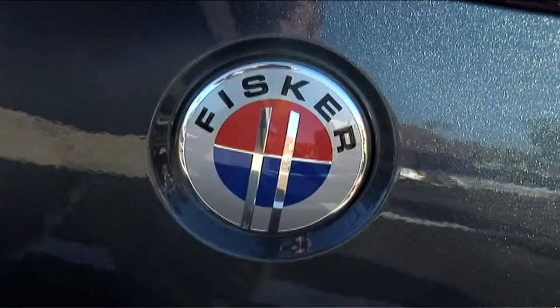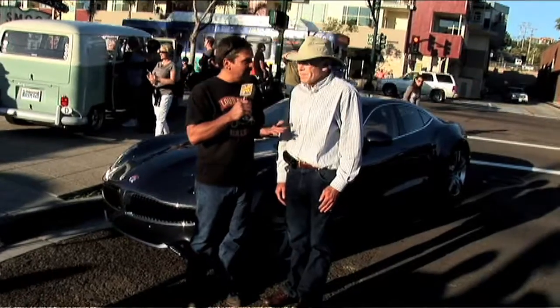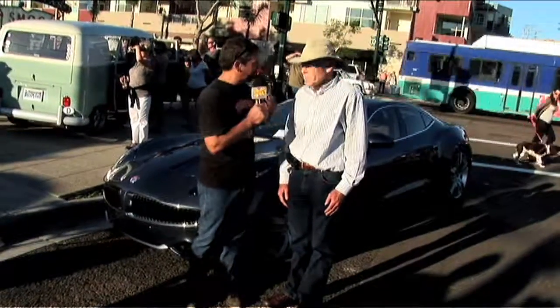So we're here in Encinitas at Cruise Night. Now we come across a lot of great looking cars, a lot of classics, but we've also come across this sweet looking Fisker. Now this is a brand new 2012 Fisker electric vehicle, and Jim Butler is the owner of it. Now Jim, tell us a little bit about this car.